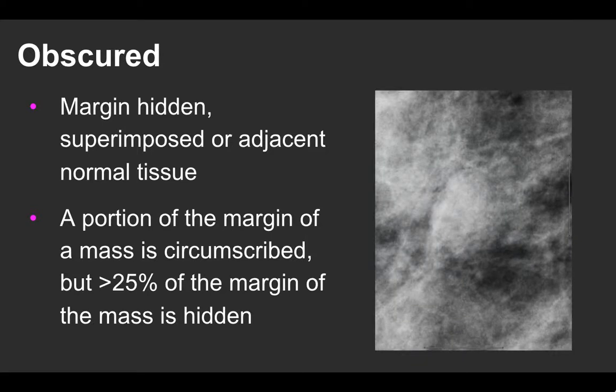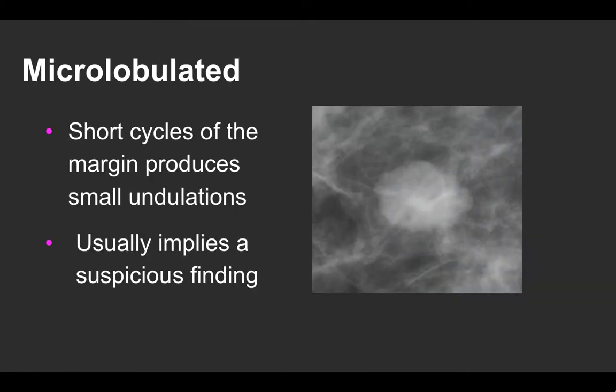Obscured is when the margin is hidden, superimposed, or adjacent to normal tissue, making it difficult to discern where the lesion starts and ends. A portion of the margin may be circumscribed, but more than 25% of it is hidden. Microlobulated is when the margin has small undulations, and this implies a suspicious finding.